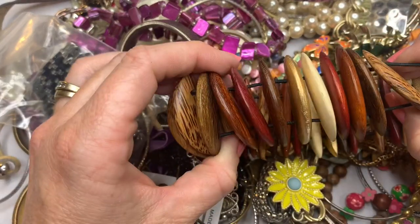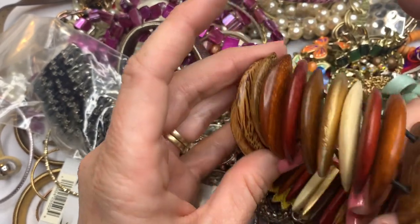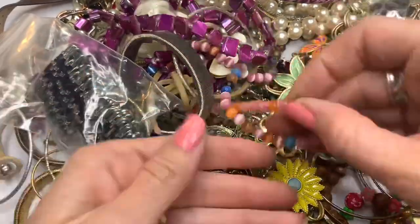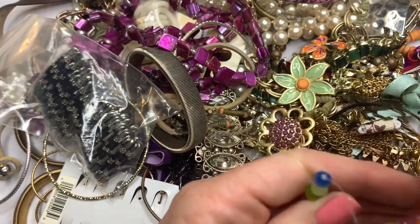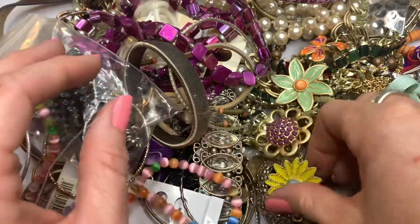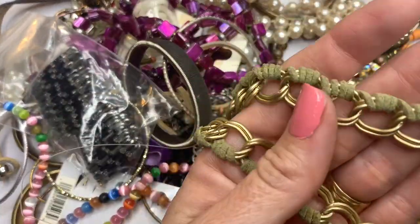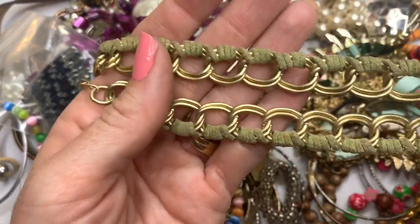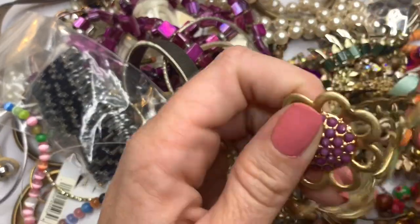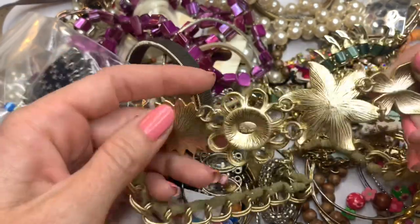This wood bracelet would have been really cute. The wood pieces are in great condition, but the stretch is gone. So there's that. We had strands of a tiger's eye, multicolored tiger's eye beads. We had this really cute floral piece, but then the top, the suede part that's woven into the chain, is dirty looking. But these enamel flower pieces could definitely be repurposed into something else.